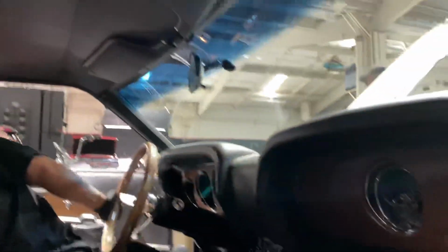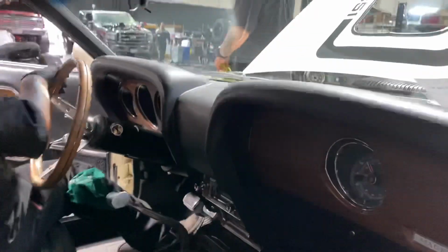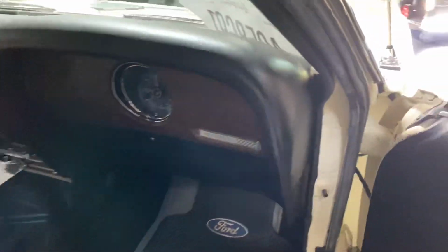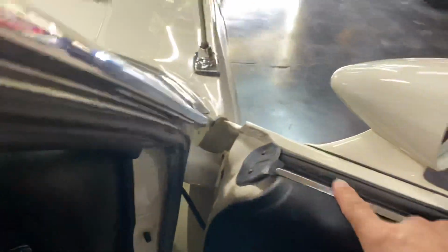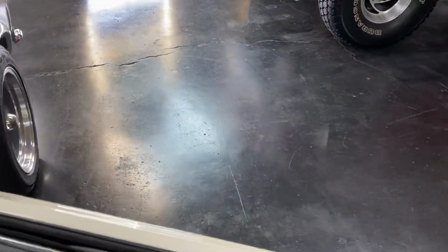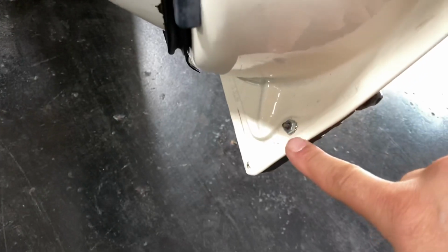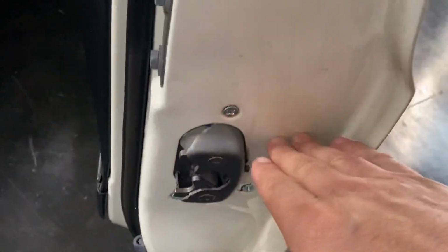Headliner, I mean, dash. It's just nothing to talk about. If this is your cup of tea, we have the car for you, because it's just a fresh build everywhere. Every rubber, felt, interior door panel parts, interior of the door, latch hardware, every nut and bolt and screw, as you can see. Shiny everywhere.